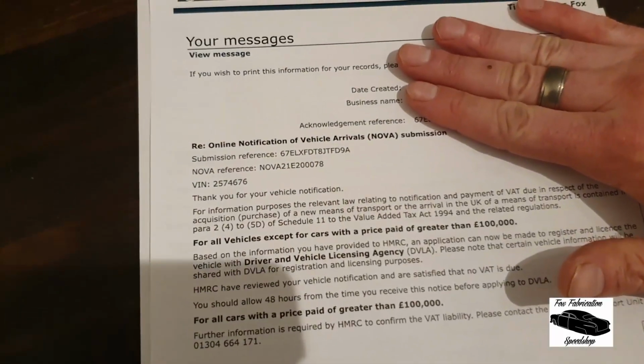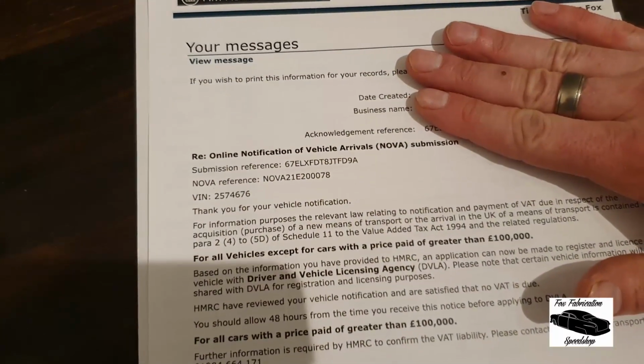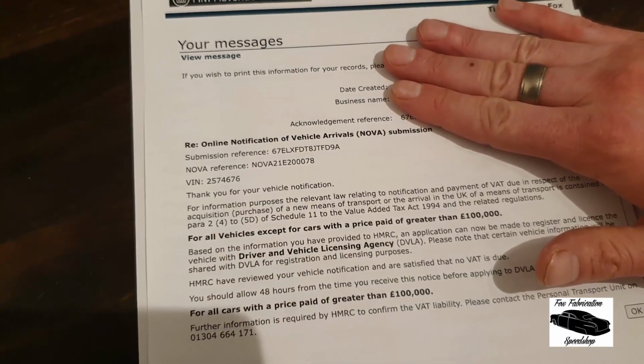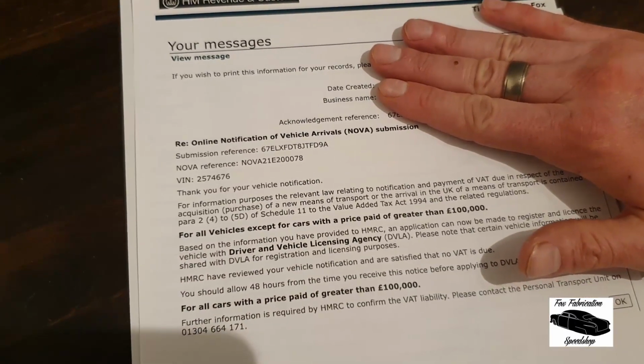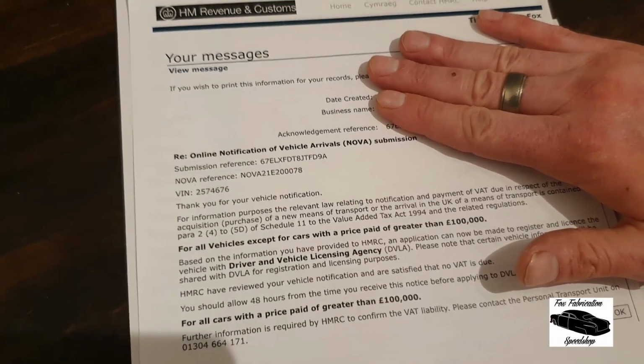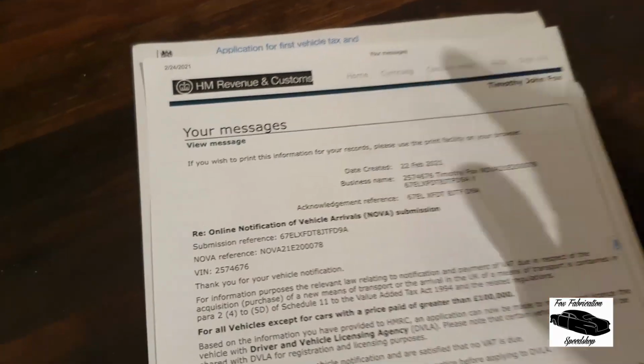Let's just flip the, and if I just cover up my address there, you can see there is a Nova reference, a submission reference, and the vehicle identification number of the car that you were talking about, and it states that there is nothing to pay, and therefore you are able to use that to complete your registration.